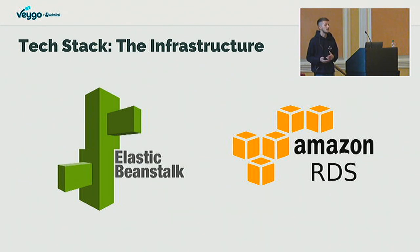So as we mentioned earlier, we didn't want to focus too much or invest too much time into our infrastructure. We run with AWS. They do a great job. Why try doing something ourselves with Ansible scripts or something other such? So we use Elastic Beanstalk for hosting and scaling our applications, and RDS for hosting our databases.